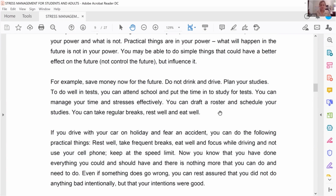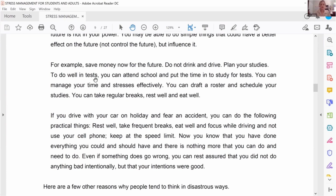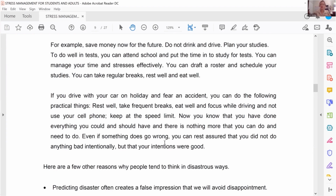So the next paragraph here is, if you drive with your car on holiday and you fear an accident, you can do the following practical things. You can rest well, take frequent breaks. You can eat well, focus while driving and not use your cell phone. Keep to the speed limit. There's a whole bunch of things that you can do so that if there is a car accident, you at least know your conscience will be clear. You know that you have done what you could. So this is very important.